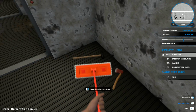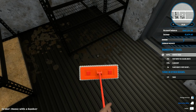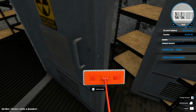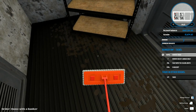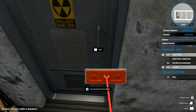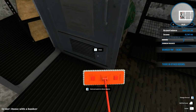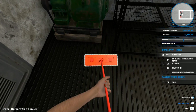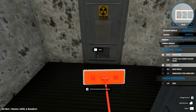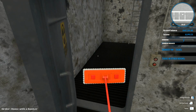There. Look how fast this thing is. It's fantastic. I love the new mop. I really do. I'm very appreciative of the new mop. Right, right the way around here. That is that one cleaned. And then finally we got this room in here. Clean all the dirt. Right, so that room is done. Let's go back through this way.